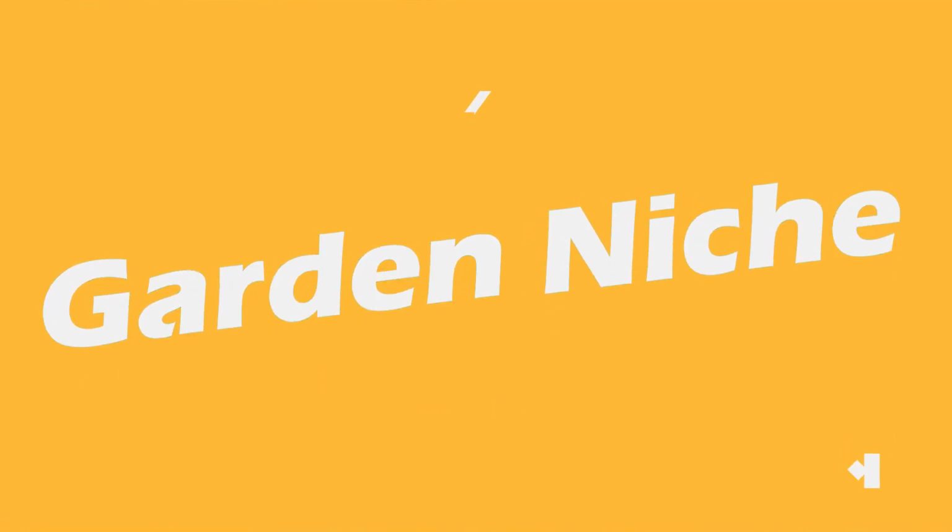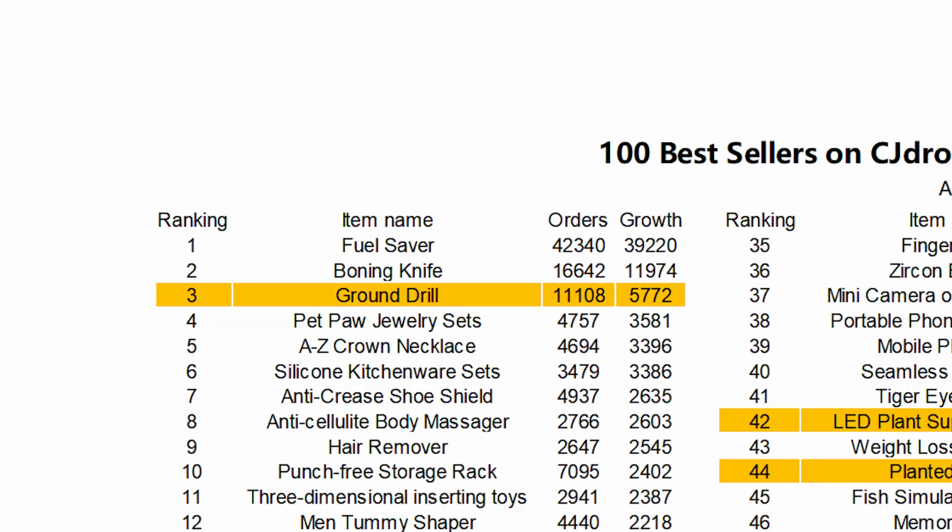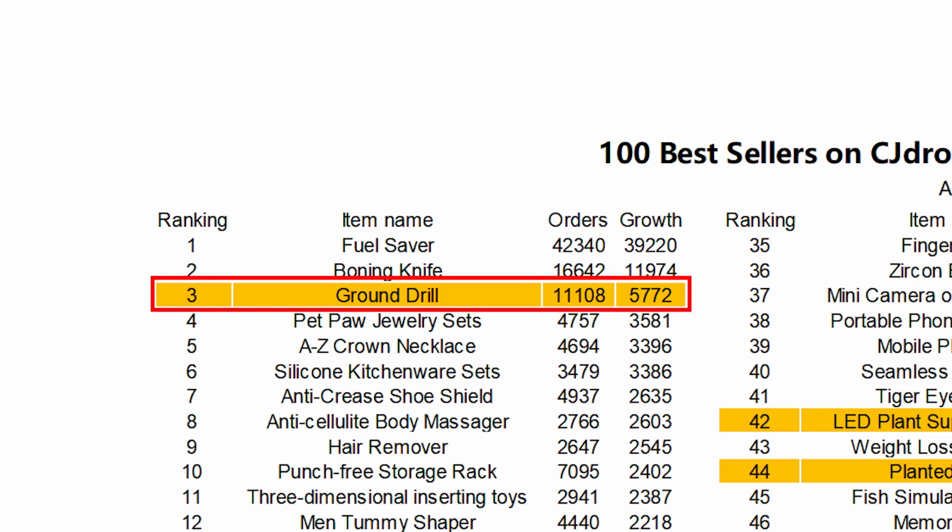Garden niche. Let's take a look at the first niche, garden niche. Surprisingly, there are 6 products from the garden niche on the list, all with positive growth, and 5 products are in the top 50. And one soil loosening tool, a ground drill, even ranked in the top 3. It got 11,108 orders and 5,772 growth in the past 30 days.